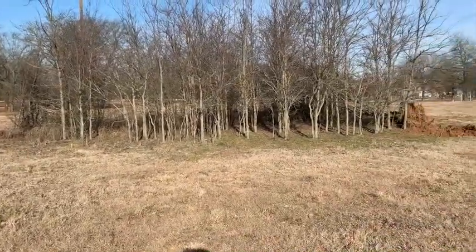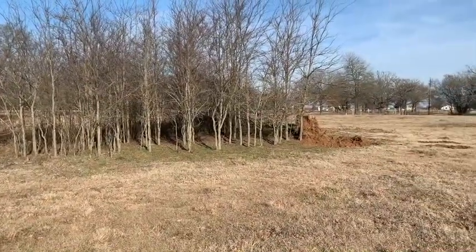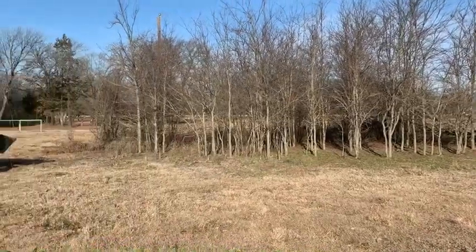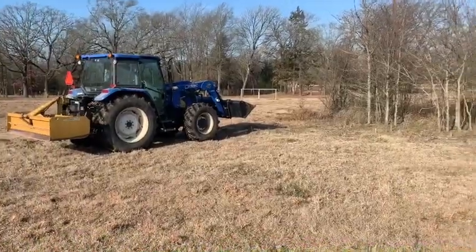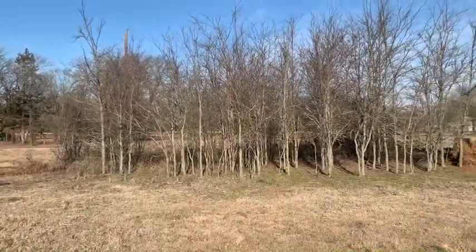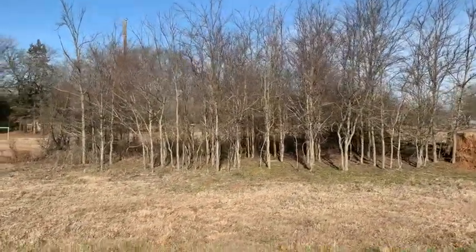Hey guys, here we are, Friday morning. Beautiful winter day in North Texas, gonna be up about 60 degrees, sunshine, a little breezy. Got the New Holland T5060. What are we doing? Well, I'm gonna take out this island of trees right here.